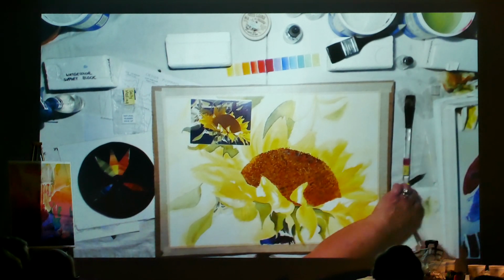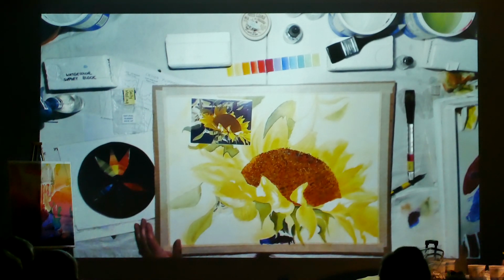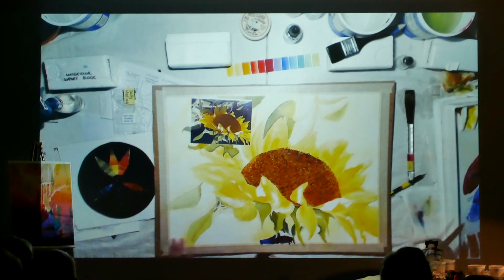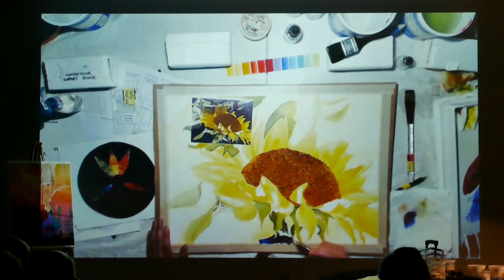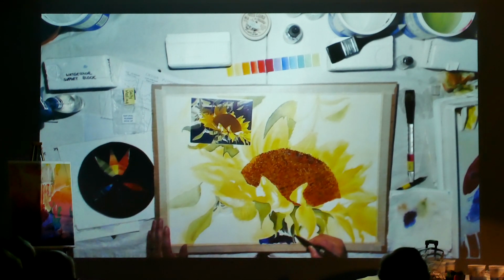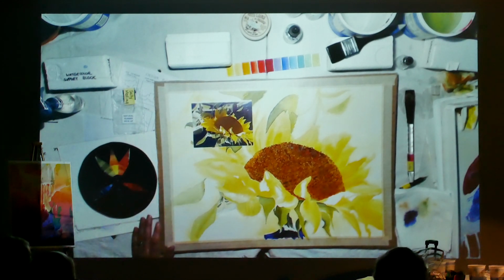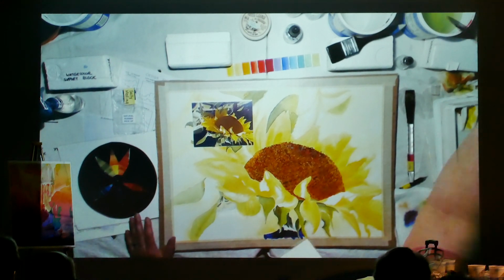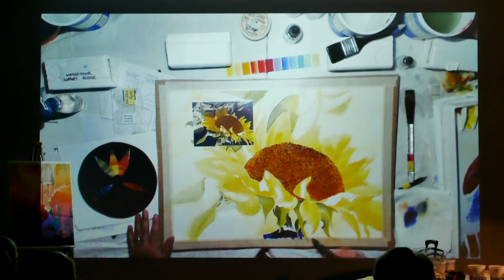So, and I don't bother to wash my brush out in between colors. I'm literally just patting it on my tissue here, and then picking up the next color. They're so dark that it's not a big deal. So, slowly painting around my subject. And then I really want to get back to my abstract, which I know is waiting.